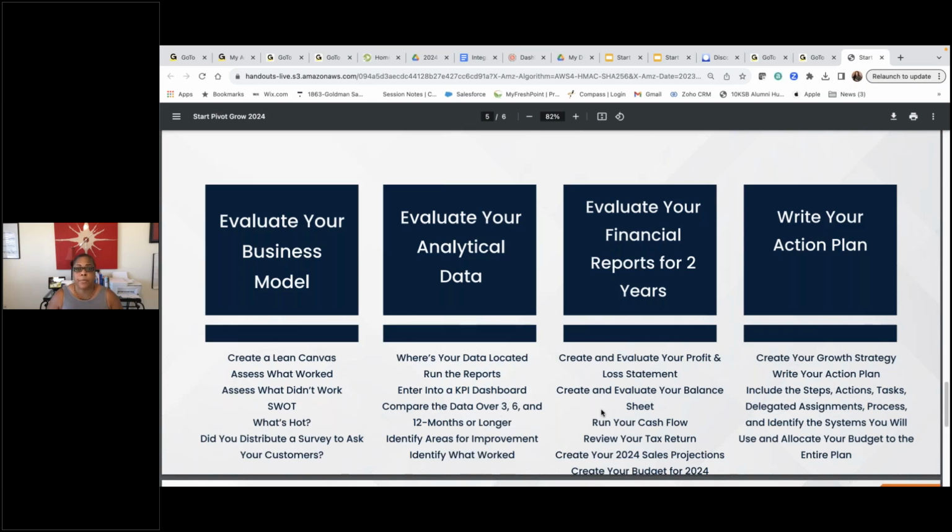What do I need to improve for 2024 so that I can be prepared to invest more capital into my business strategy or my growth strategy? These are questions that you want to ask. It isn't, let me just get through this to get the tax return complete and put it in a folder, check that off and keep it moving.